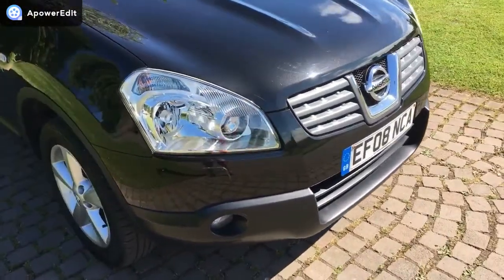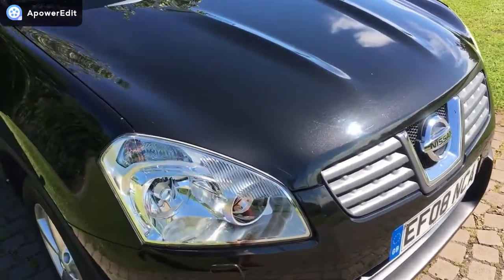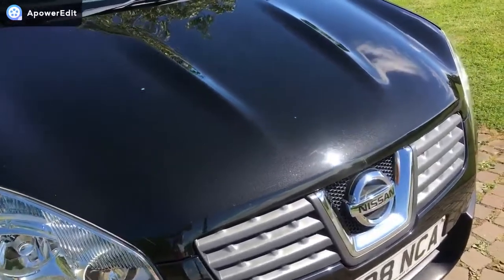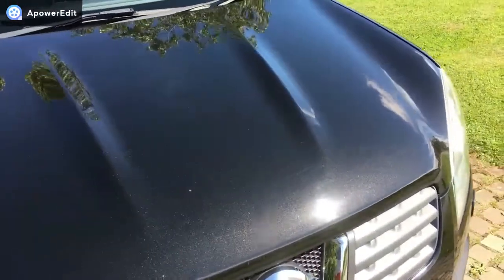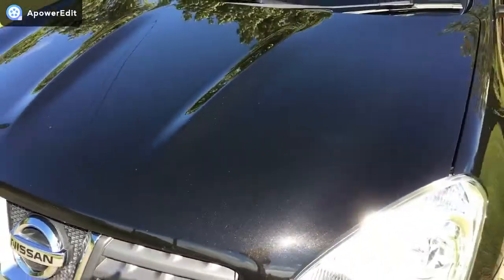All the lights and lenses very, very clean and clear of any sort of condensation, cracks or anything like that. Bonnet itself pretty much unmarked, can't see a stone chip of any note on there really.